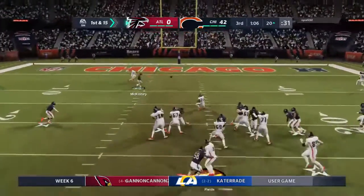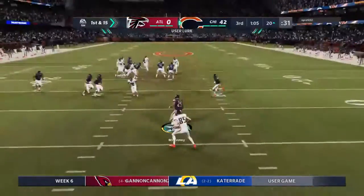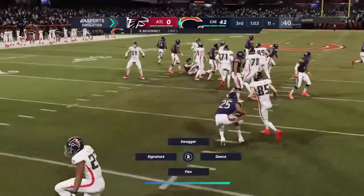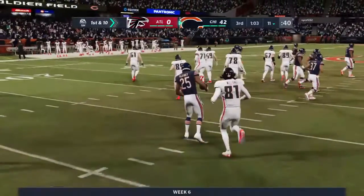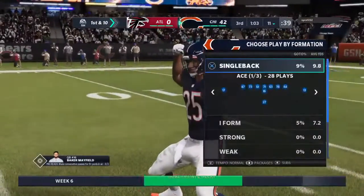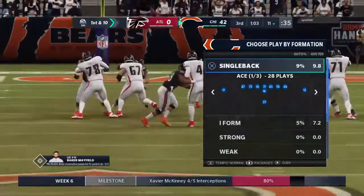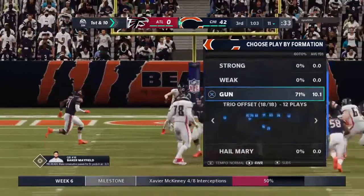On play action, they'll throw. And now here is another interception. Picked off by Xavier McKinney. And a big turnover there as his guys will get the football back. Gosh, you add up last week and this week now. That's 9 interceptions in this 2-game stretch, and we're not done here.